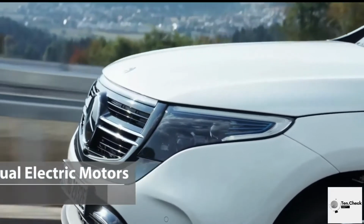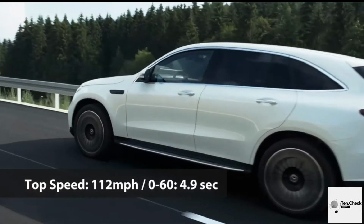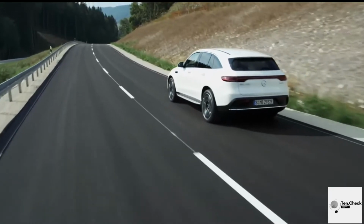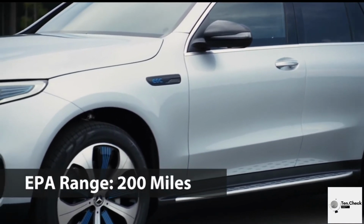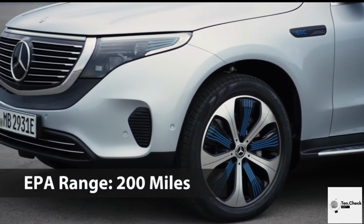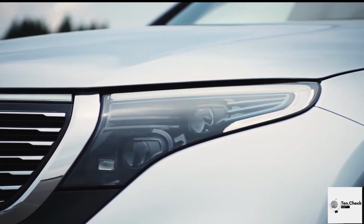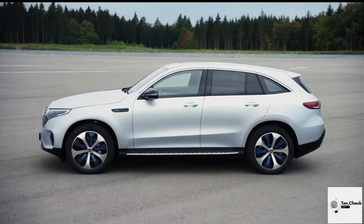which allows the new crossover to max out at an electronically limited speed of 112 miles per hour and accelerate to 60 miles per hour from a standstill in just 4.9 seconds. The battery itself is apparently able to provide up to 260 miles of range on a single charge, but those are the European market figures. The EPA will likely be more strict with it, but the EQC is still expected to deliver well north of 200 miles of range. A 7.4 kilowatt onboard charger is a standard piece of equipment and can endure up to 110 kilowatts from a public station, which can refill 80% of the battery in about 40 minutes.